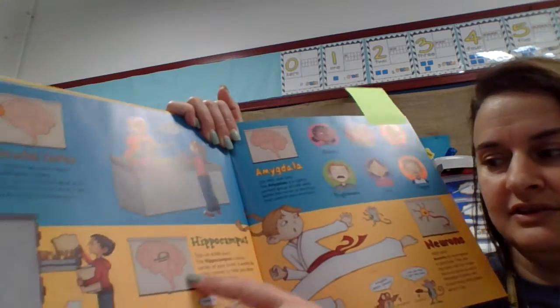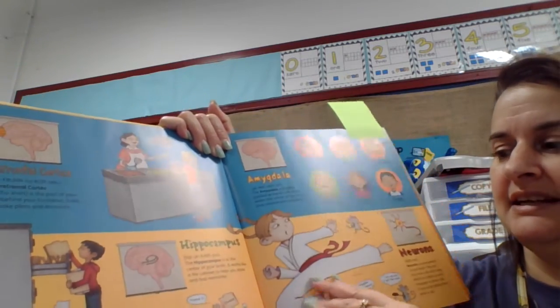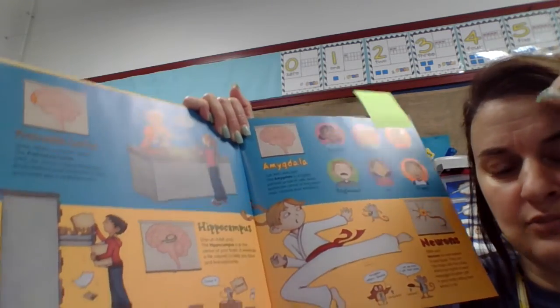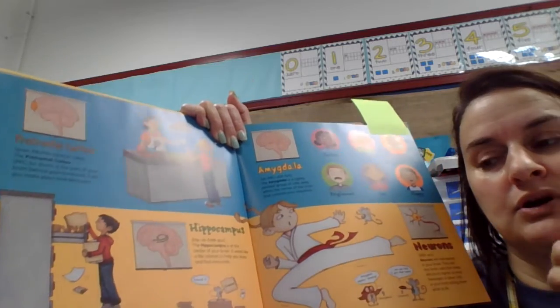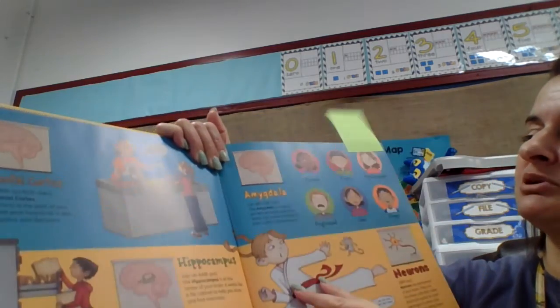And then we have the hippocampus. It's this little coily green thing in here. It's right in the middle of your brain, and that's where your memories are. When you remember what you had for breakfast today, that's your hippocampus working.